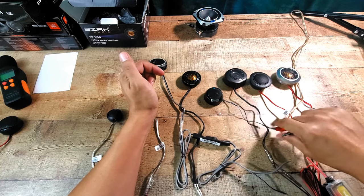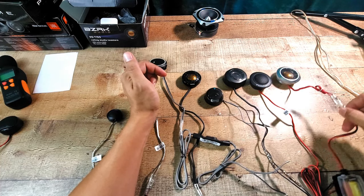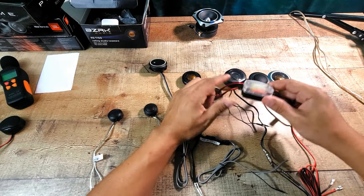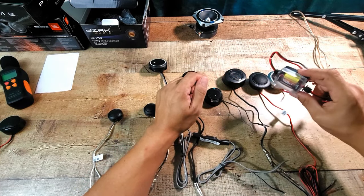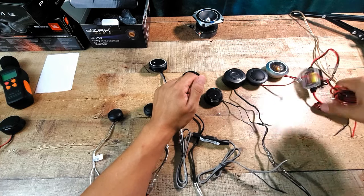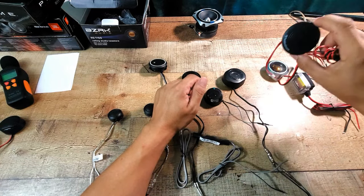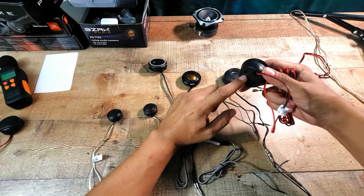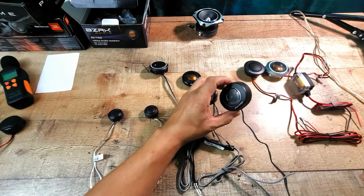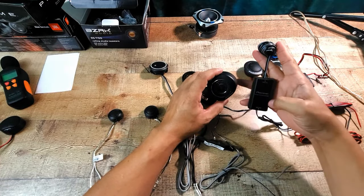I forgot to mention a lot of stuff. Skar Audio comes with really nice filtration. You see, it's like a separate box, which is hard to hide, but you can figure it out. Rockford Fosgate Prime doesn't come with any filtration, it's only one capacitor inside. Pioneer comes with good filtration. This is the expensive one.